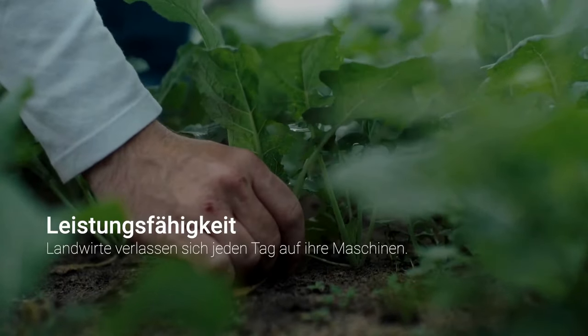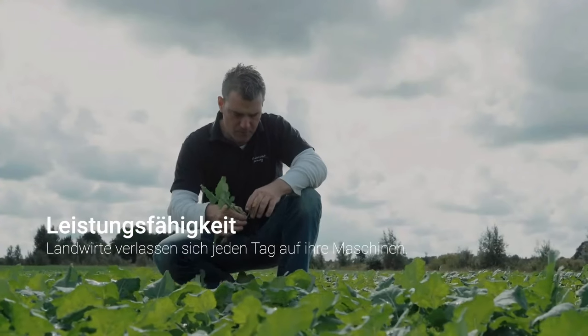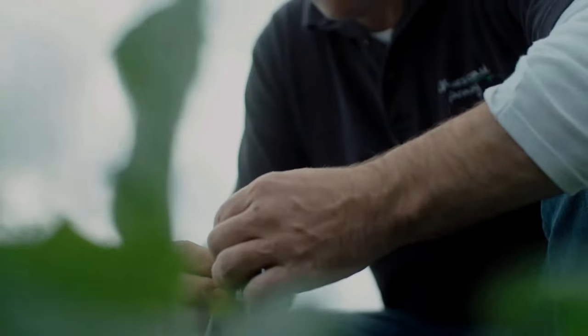Now, dear viewers, we now learned how comfortable the 700 is when you ride in it. We also know how sustainable the engine works. And we also have experienced a true all-rounder. Now, we are once more coming back to performance. Performance. Farmers rely on their machines every day.